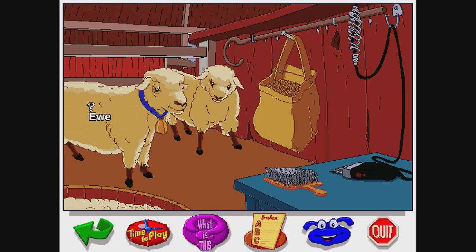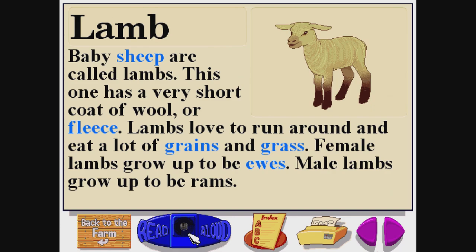Lamb. L-A-M-B. Baby sheep are called lambs. This one has a very short coat of wool or fleece. Lambs love to run around and eat a lot of grains and grass. Female lambs grow up to be ewes. Male lambs grow up to be rams.